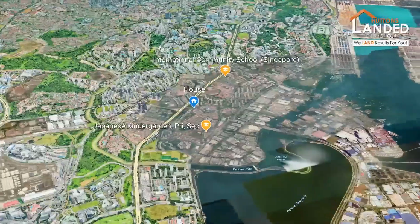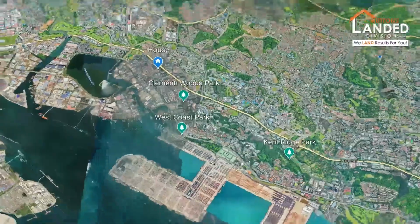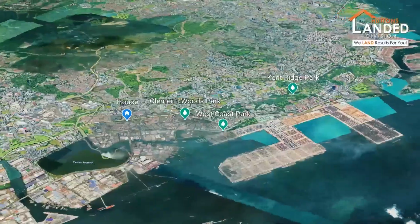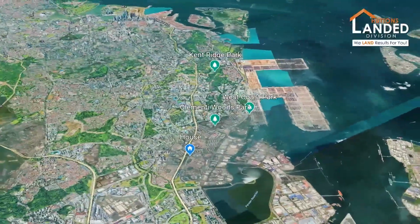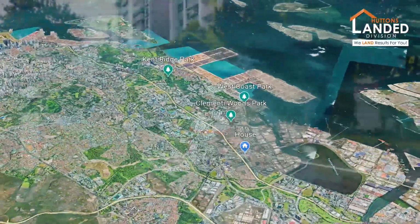International Community School nearby. One more thing I'd like to highlight is this house is situated near a few parks. We have the ever popular West Coast Park, Clementi Woods Park, and Kent Ridge Park, all within a short walk or jogging distance away. If you're an outdoorsy person, you love the outdoors, I'm very sure you'll be visiting these places that I just mentioned with the family over the weekend.